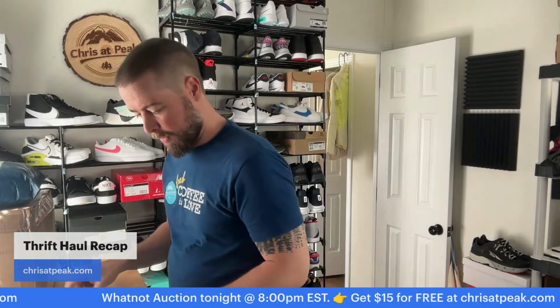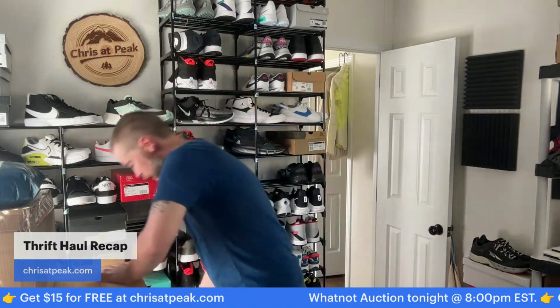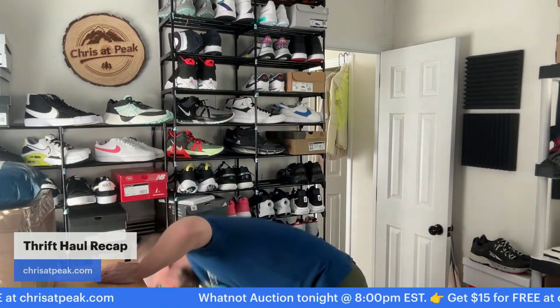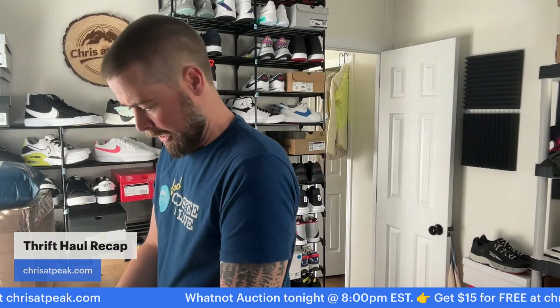Next up is a Peter Millar Summer Comfort, just a staple in my store for years and years. Love finding these. Find them consistently everywhere I've lived and thrifted. Found it a lot in Colorado, found it a lot in Florida, obviously, and I find it a lot here in Asheville, although not as much in Asheville as those other two places.